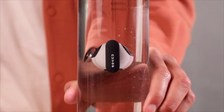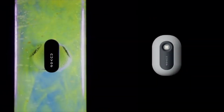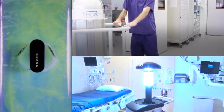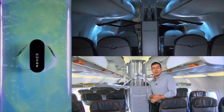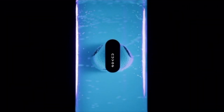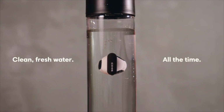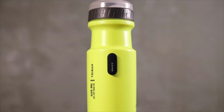Basically, this product is just a magnetized insert that goes inside your water bottle, and it cleans the water with UVC technology. So you don't have to buy another water bottle, which is good. Probably everyone has a water bottle already, so you can just attach this to the bottle that you already have, and it'll keep things clean in there and make sure you don't get sick.